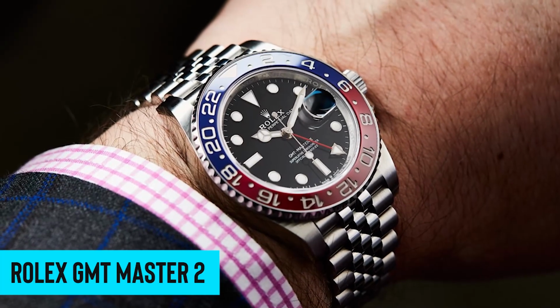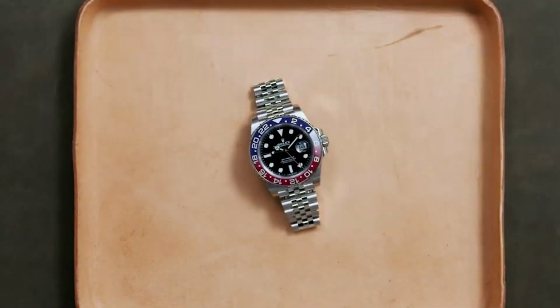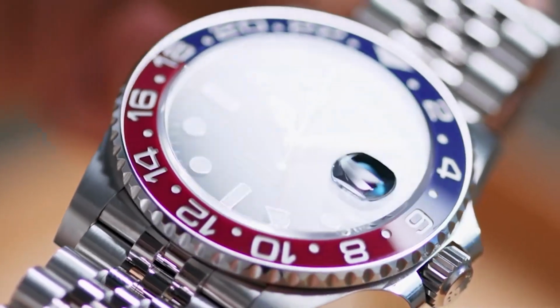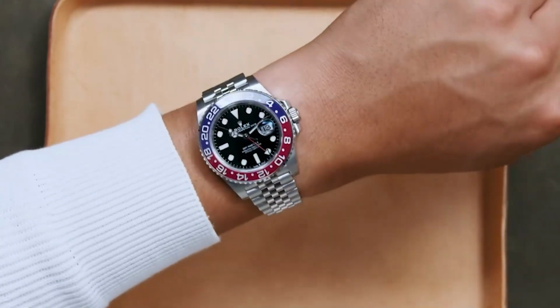Rolex GMT Master 2. Of course, the GMT Master 2, the final watch catching our attention today, isn't quite hitting below retail just yet, but we've been closely eyeing these on the secondary market purely out of curiosity.